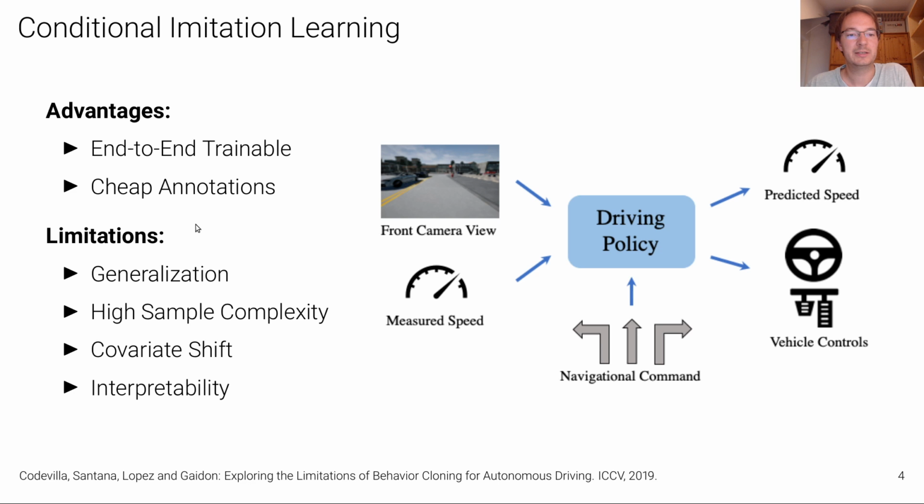However, existing models are limited in their generalization. They suffer from high sample complexity and covariate shift with respect to new distributions, and also they are not very interpretable. Let's have a look at some results of some of the imitation learning models that we have trained in our lab.